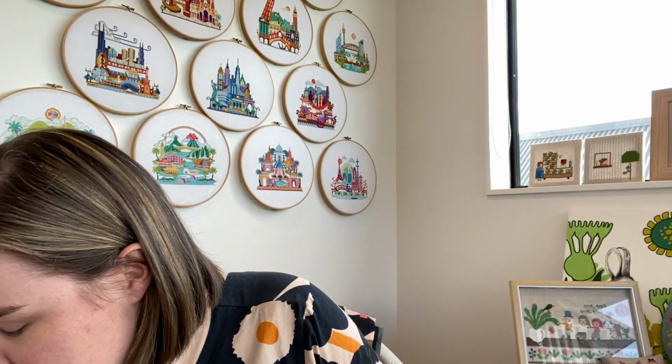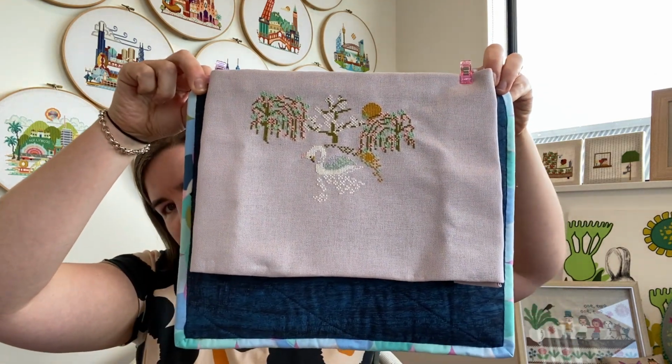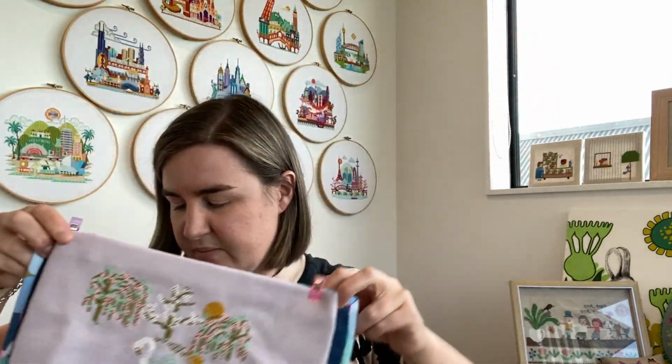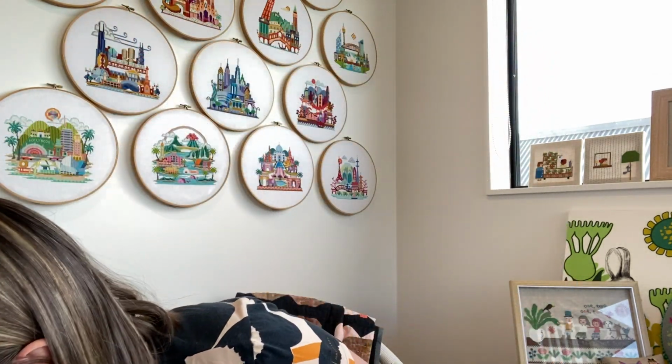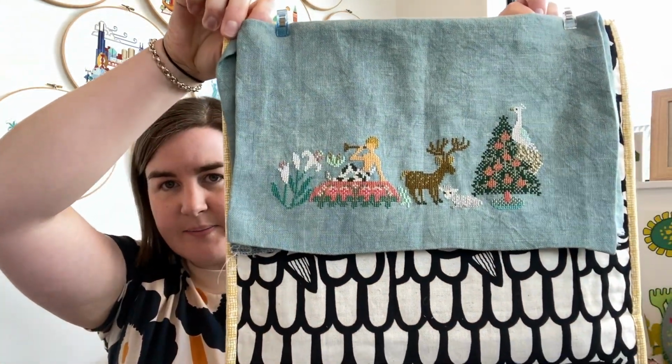Then the other design is another one of hers that I started, so I've got a bit of a stitch along. If you want to join me on any of these designs, I've got hashtags. For this one, I've done a hashtag on Instagram to track my progress called Swan Lake SAL. If you're looking to stitch this or any other swan design, feel free to join in. And for the Afternoon of a Fawn, I'm just calling that Afternoon Delight SAL.